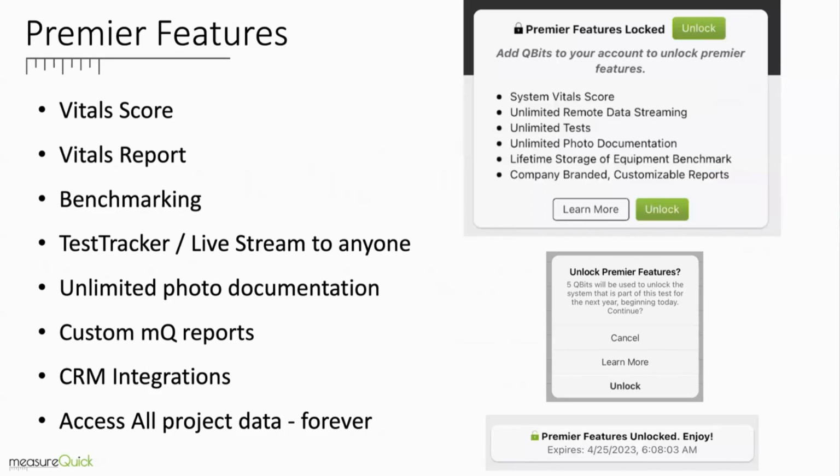So if you installed something in February, you can clearly come back in the spring and do an analysis, and come back in the fall and do an analysis. You have 1 year to go back to this system as much as you like. Anybody in your company can go back to this system as much as they like. So it's not specific to technician. It is specific to company.